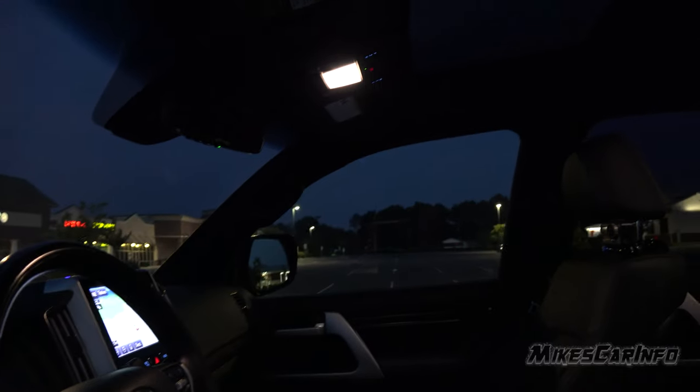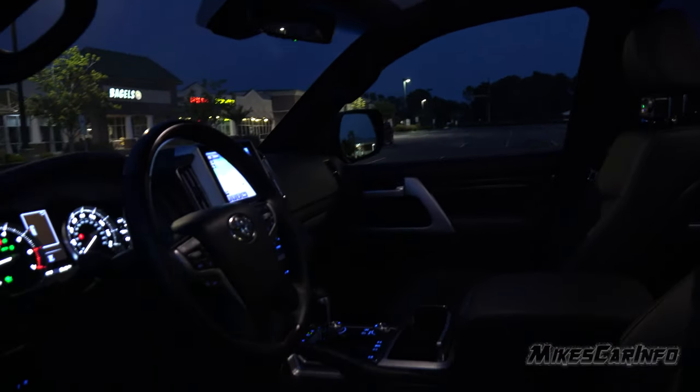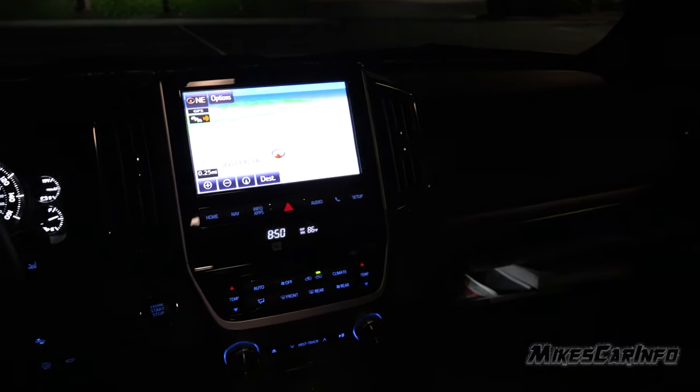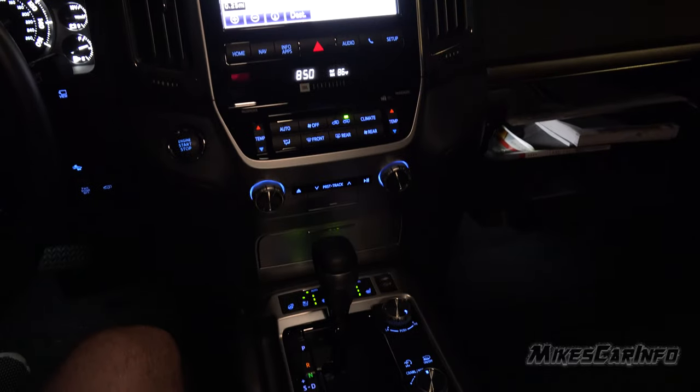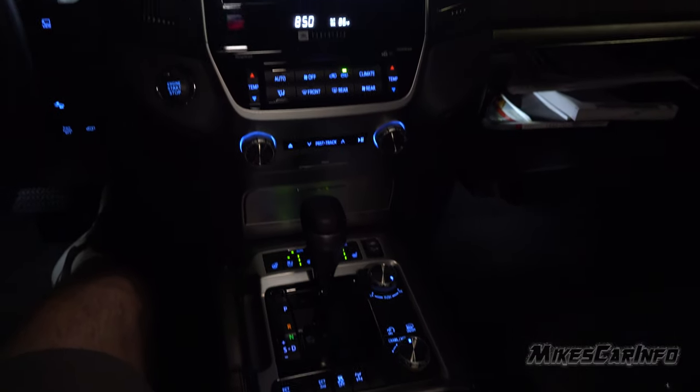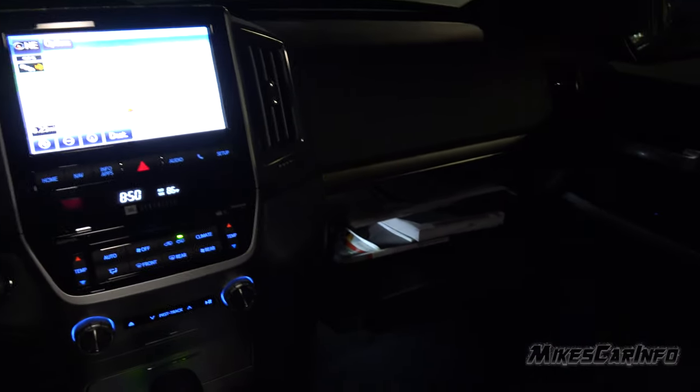You have some backlit buttons here. And then there's a center dome light there. So it's basically three center dome lights, front, middle, and back, for the illumination. It's right in the center, so it does a fairly decent job of giving you some overall lighting. So I'm sitting in the driver's seat, and I have the door open so we can see what it looks like with the interior light on here. And it does have a light in the glove compartment, which is nice.